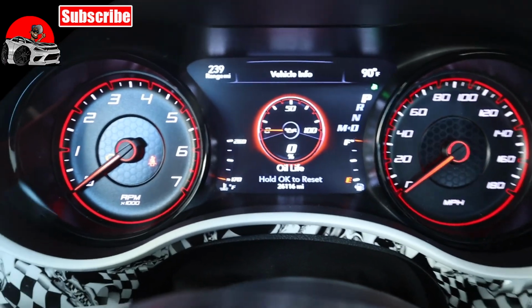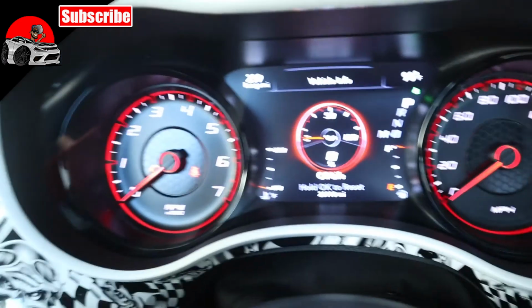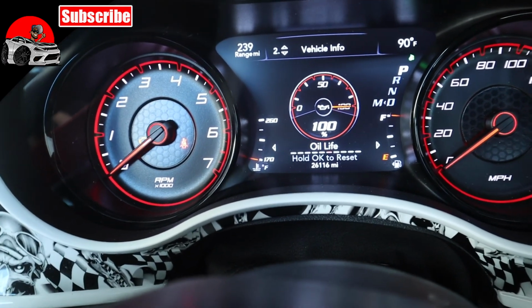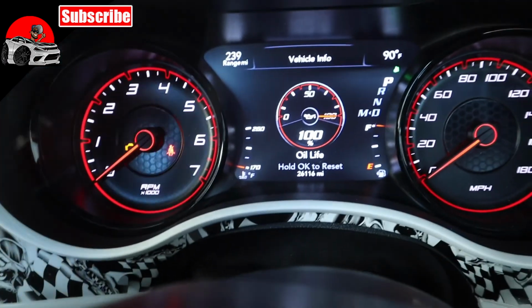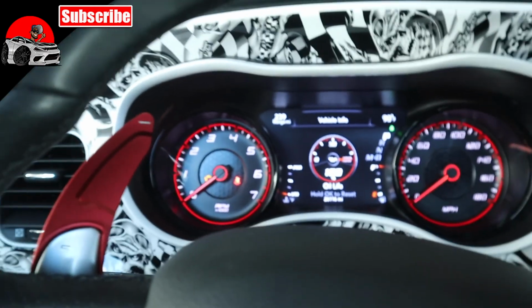So what we're gonna do, it says hold okay to reset. So the okay they're talking about is right there. So we're gonna hold the okay. Bang, 100%. You see that? That's just how quick that was. We on 100% now. So that's basically it on the whole oil change procedure, y'all.